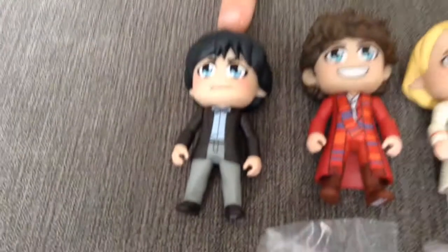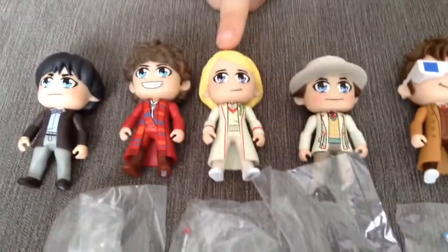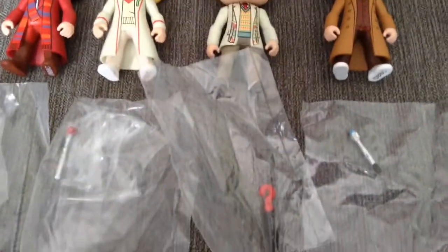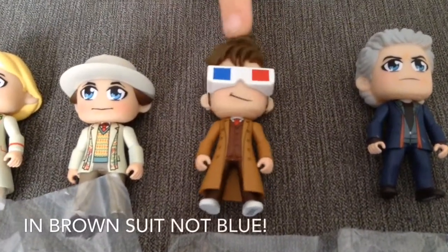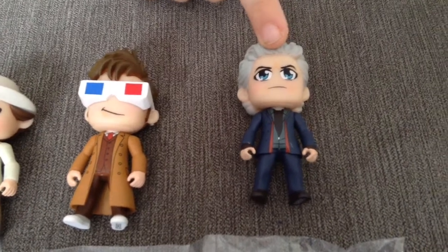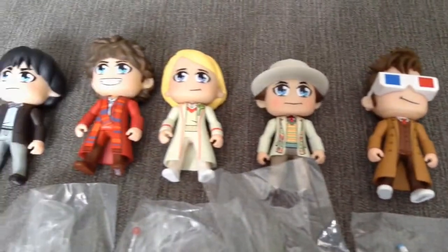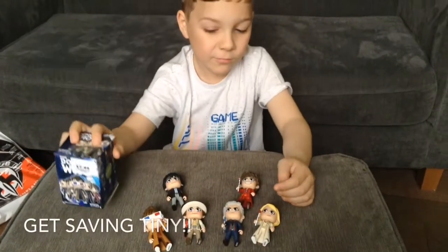To recap, we've got the second Doctor, wish he came with his flute, the fourth Doctor with his Sonic, the fifth Doctor with his Sonic, the seventh Doctor with his umbrella, very classic, and we've just noticed that this is the variant 10th Doctor with his Sonic, and with his angry eyebrows, it's the 12th Doctor with his Sonic. These guys are so cute. I just want to collect them all.